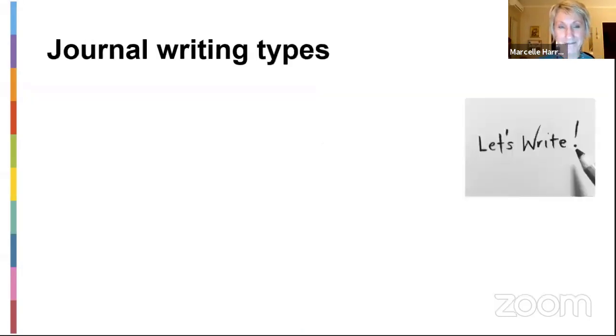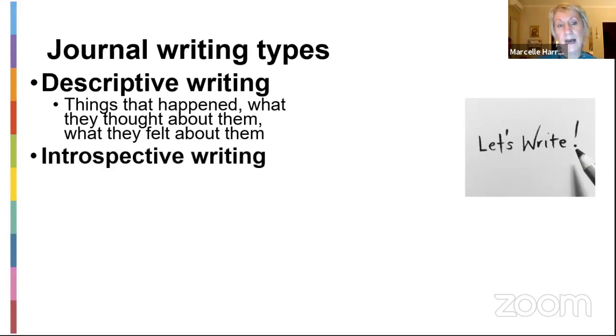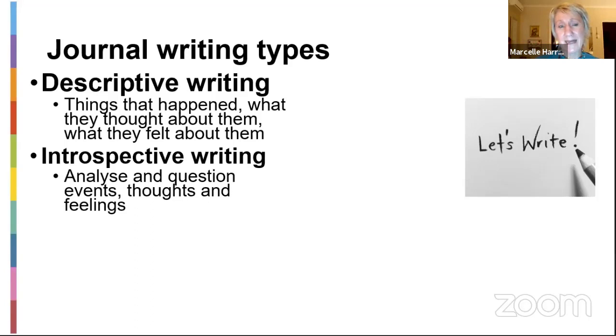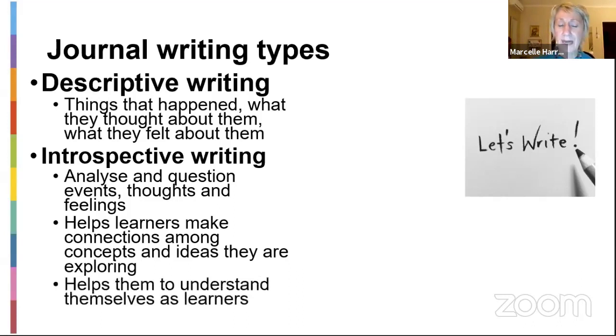Big differences. So journal writing types, you've got descriptive writing, where they write about things that have happened, what I did over the weekend, what I'm going to do in my holidays, what I think about those things. Introspective things about when I analyze things. I analyze what's happening with COVID, with sanitation, with contact learning. What are my thoughts and feelings about that? It helps me to make connections between concepts and ideas when I think about those things, how I'm exploring it. And help me to understand myself as a learner. Okay, what's my gap? Why didn't I understand this? Why do I feel like this?